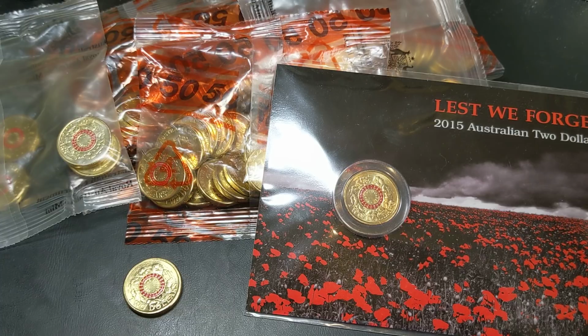But that's about it, I think. So yeah, I hope I've given you a bit of an understanding of why these things are so difficult to be found in circulation. And the mint has certainly rectified that with a lot of the new $2 coins coming in as of today.